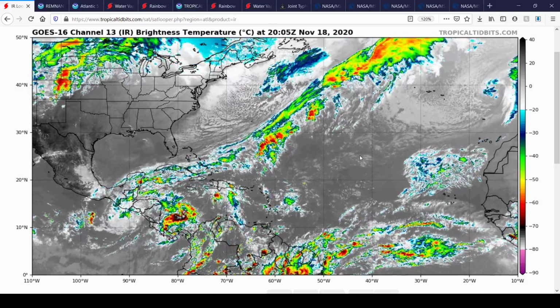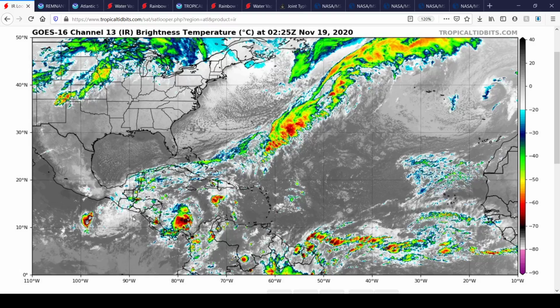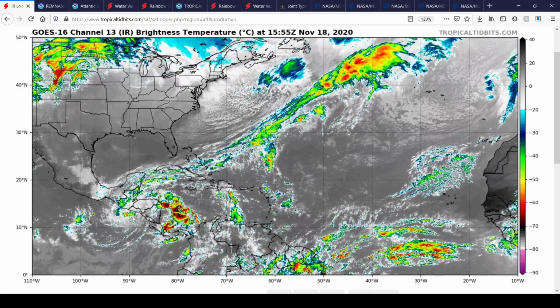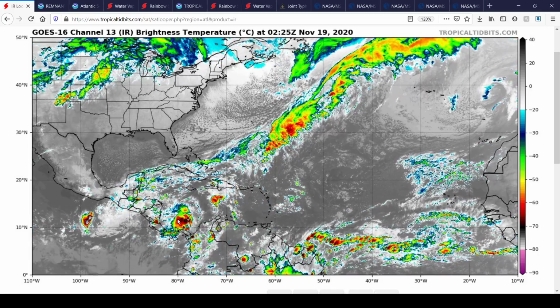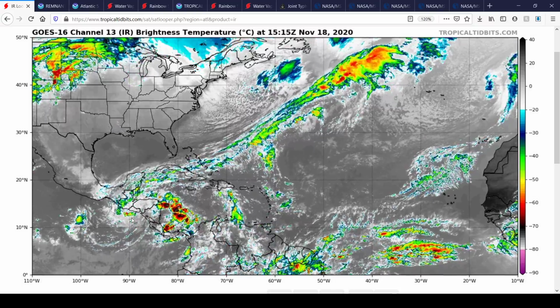Here's the wide view of the Atlantic right now. We've of course got the remnants of Iota that turned into a remnant low system earlier this morning. So it's no longer a tropical depression, tropical storm, hurricane, or major hurricane at this point, as it is pretty much dissipated inland here now.